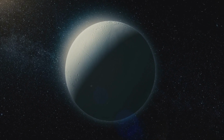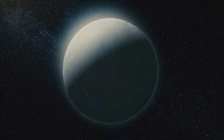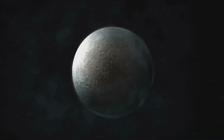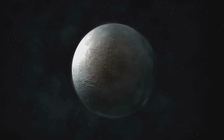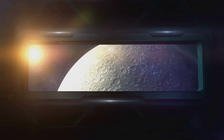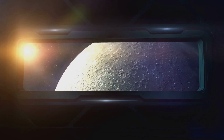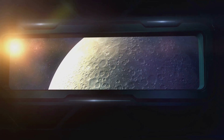Section 3. Small Moon, Big Impact, Kerberos's Contribution to Science. Despite its diminutive size, Kerberos has had a significant impact on the field of planetary science. Its discovery, along with the other small moons of Pluto, has forced astronomers to rethink their understanding of the Pluto system and its place in the solar system.